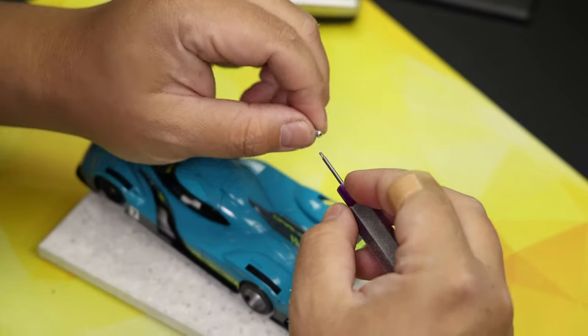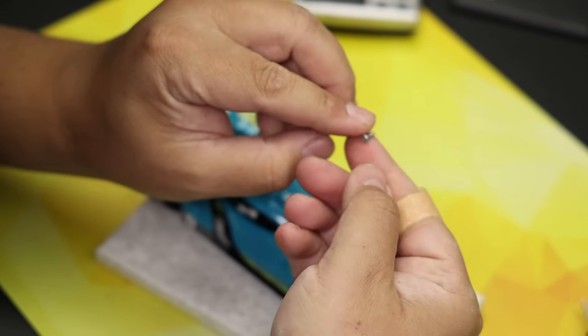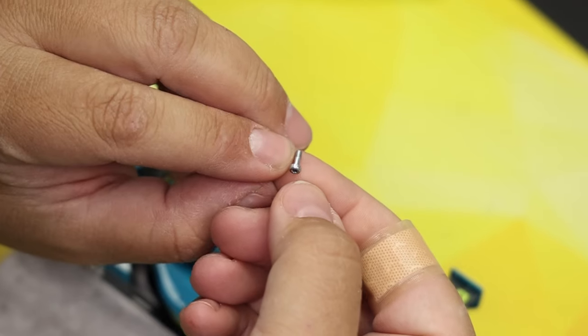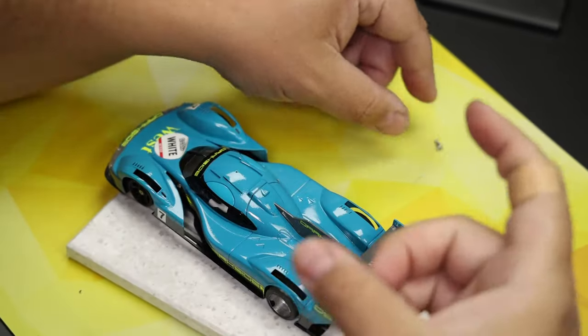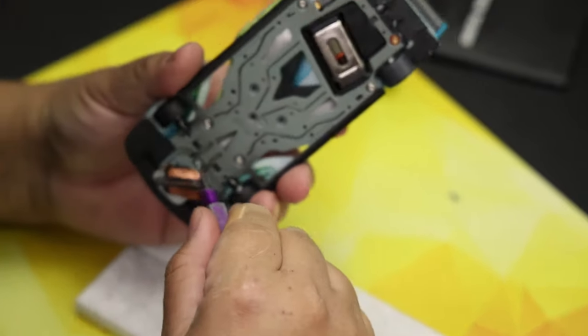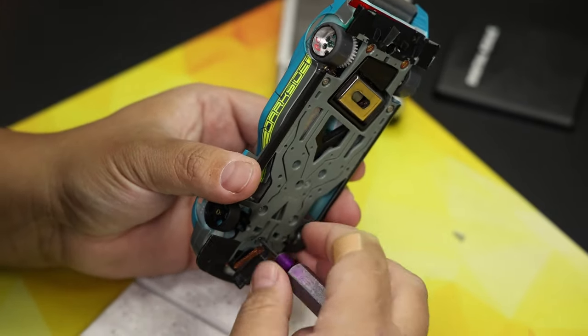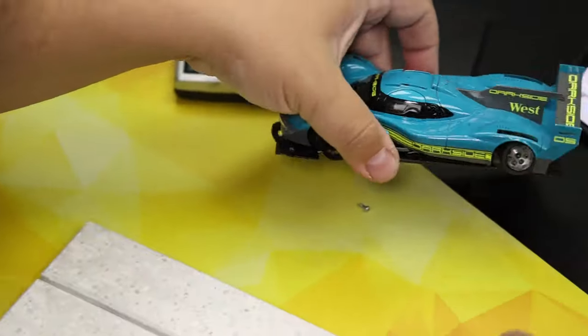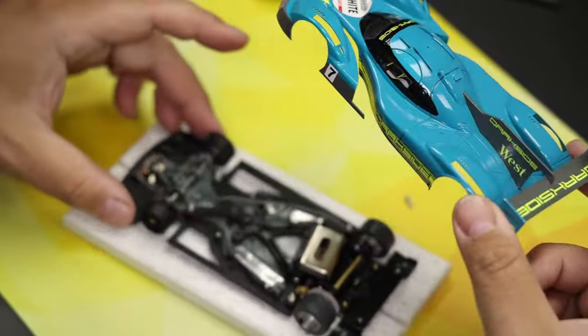Here, he's using Slotting Plus screws for that. As you can see, those screws have the thread only on top, so this gives you room for this kind of body movement. Let me take out the front screws. This body is pretty cool because it has only two screws, front and back, which gives you a chance to do this kind of movement.